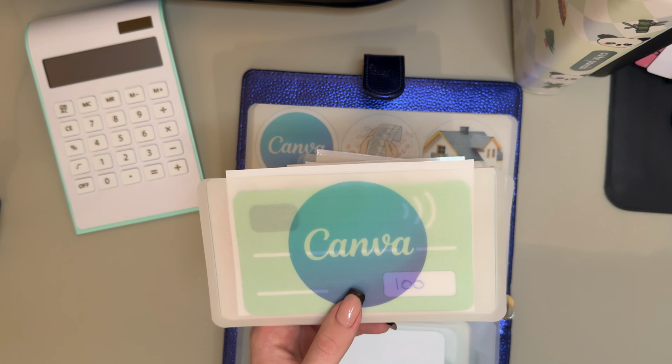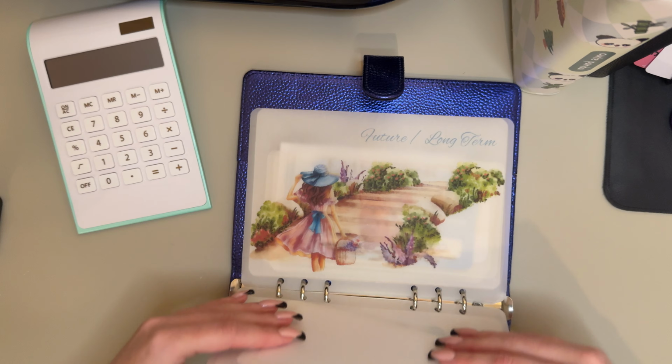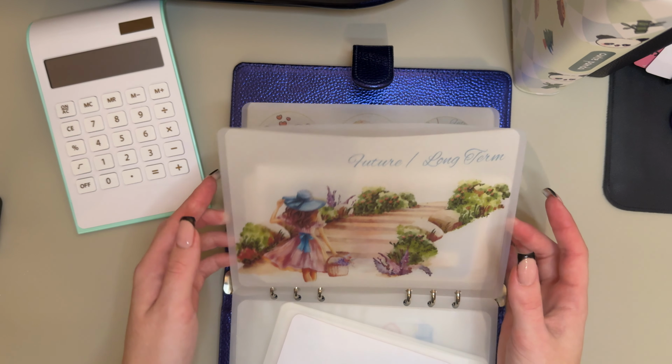And then miscellaneous, for anything else that comes up or that I see throughout the year that I want, I'll pay annually for it, kind of thing. I do the 7-day free trials. But I'm doing this in order of when I want them done by. So like snowballing kind of thing. And then future and long term.